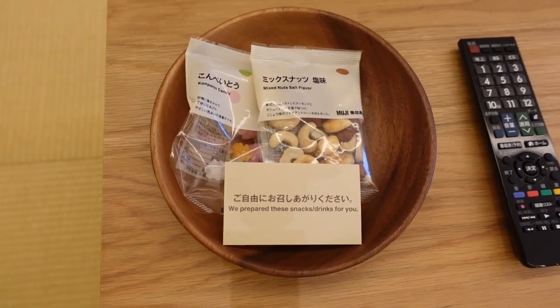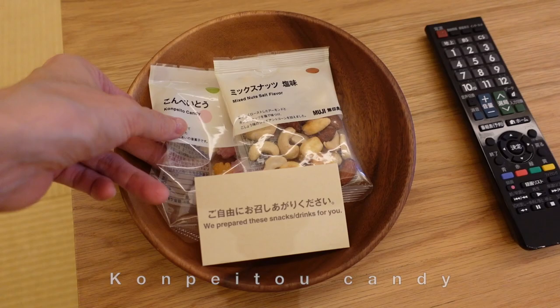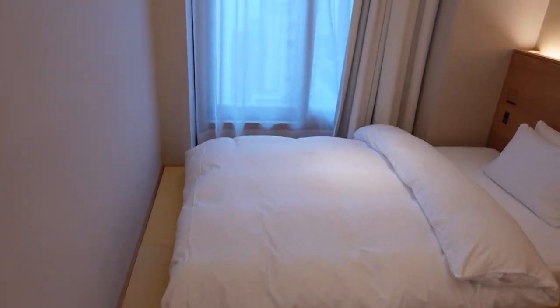The room itself is really refreshing. Because of the wood, I feel it's really relaxing and natural. How about the scenery? Okay, so let's take off the shoes and let's go. I found the goodies with mixed nuts, salt flavor, and pompeito candy. It's a very traditional Japanese candy. Okay, let's go and see the scenery from the hotel.